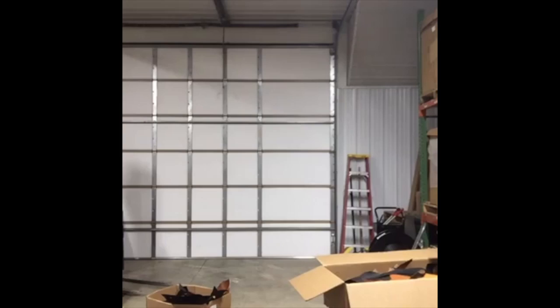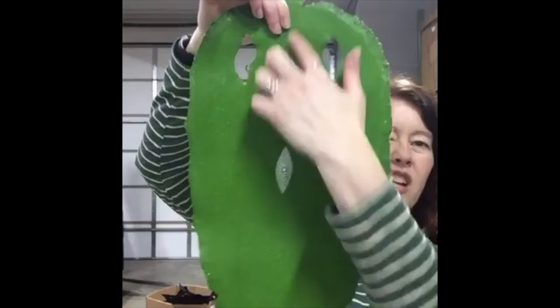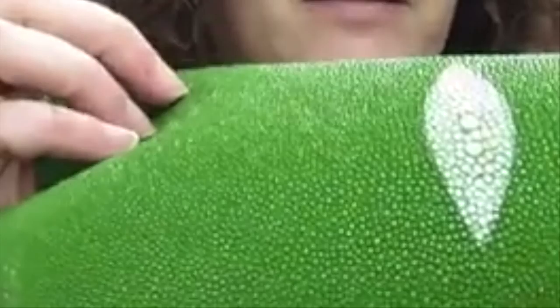Now, these, I'm going to grab one quick. These things are small. I mean, the measurements on these go across the eye. These measure 8 inches across and generally about, I don't know, 14 inches this way. Can you imagine using this on furniture? That's crazy to me. But stingray has this wonderful natural pebbling, and apparently the Art Deco people really went crazy over this kind of stuff. So that's another fun little tidbit about the stingray.